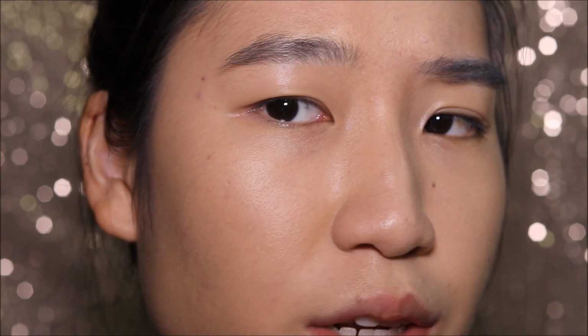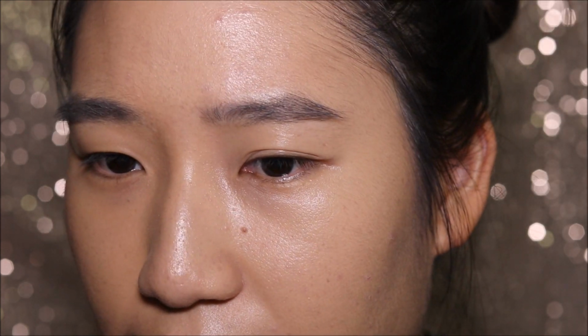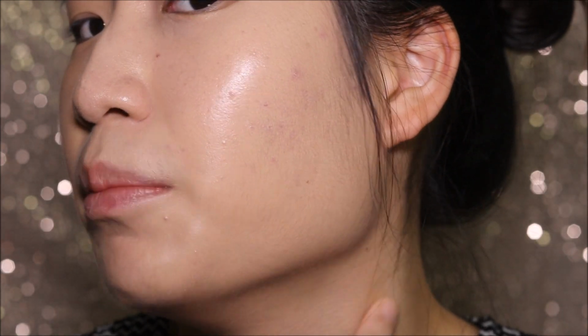As you can see on the right side, it's just very true to my actual skin tone, and even as it's oxidizing a little bit, it still matches me pretty well. Has a very nice strong yellow undertone, but here after a while it still looks peachy, if that makes sense, but it isn't too far off my actual skin tone, as you can see here around my neck.